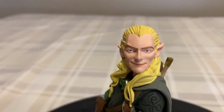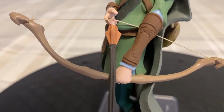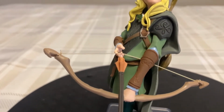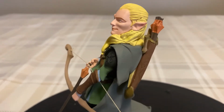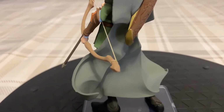I like his facial expression. Should have got some close up here. Like his bow and arrow. With his bow and arrow, he has two arrows in there. So cool. And then again, you can see he has that cloak when Galadriel gives them to them.